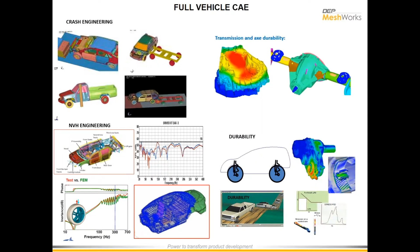So now that you have seen the modeling part of the welds, let's switch gears to the analysis part. So Joe, if you can transfer over to my machine, make me the presenter. This is Radha. I'll be able to share my screen. Okay.